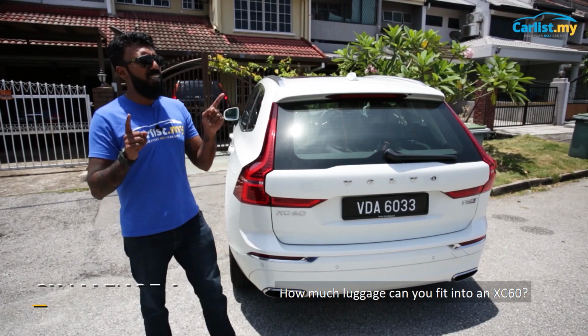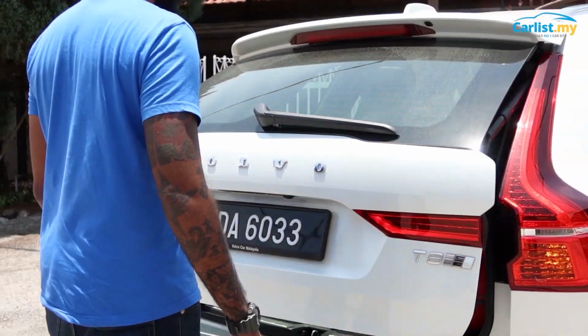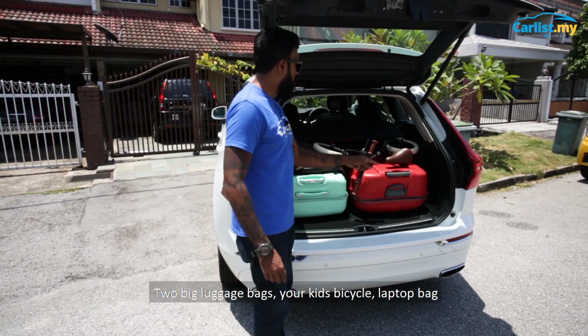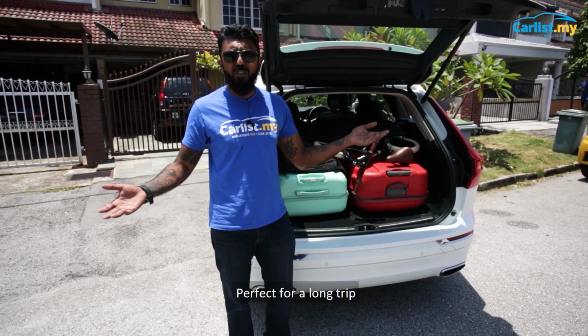Now, just how much luggage can you fit into an XC60? Let's find out. Alakazam. And there you have it. 2 big luggage bags, your kid's bicycle, your laptop bag. Perfect for a long road trip.